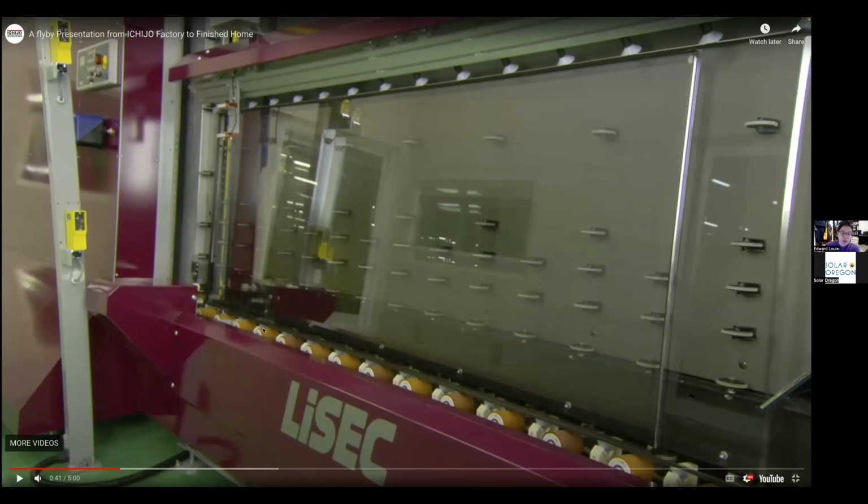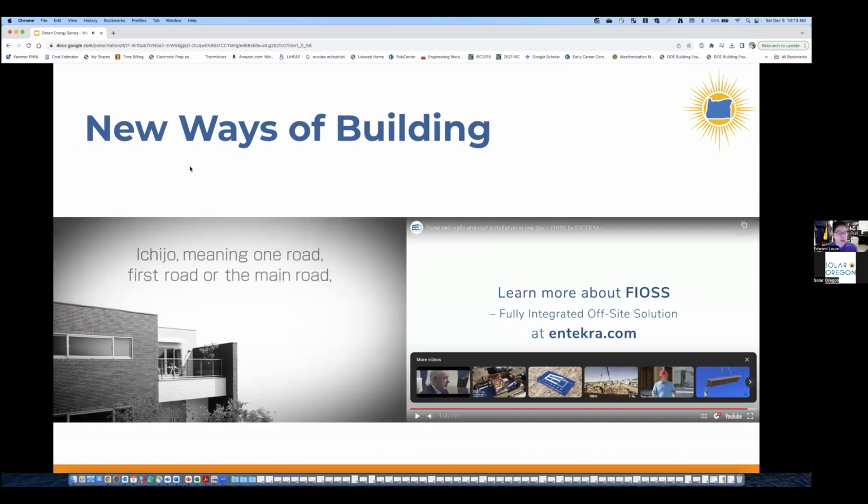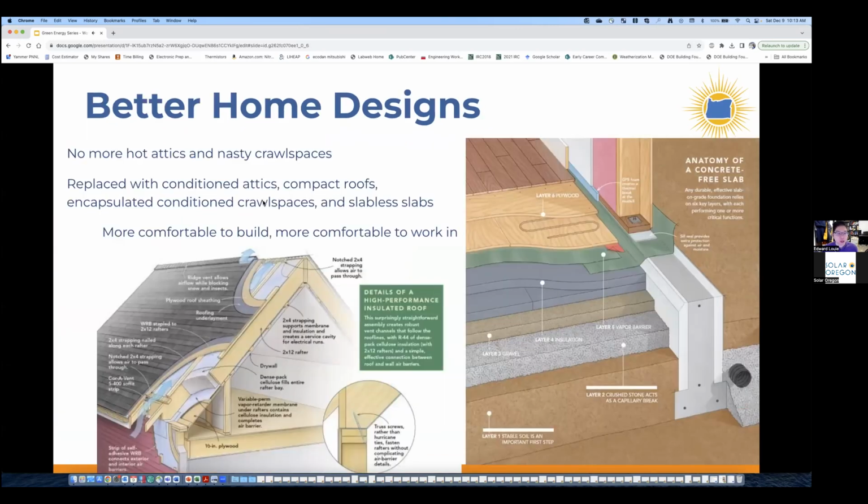And this factory makes stuff like windows in-house. Not every panelized wall factory has that level of vertical integration. Some of them will just buy the windows and then install the windows once the window is already fully assembled at the window factory. So that's that video. All right. Let's move on.